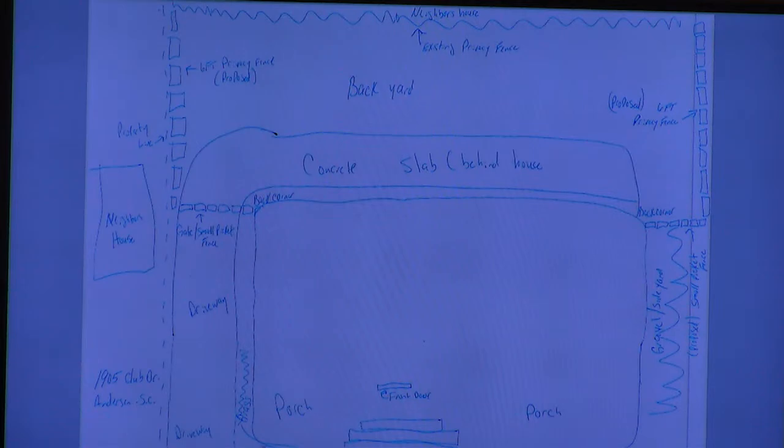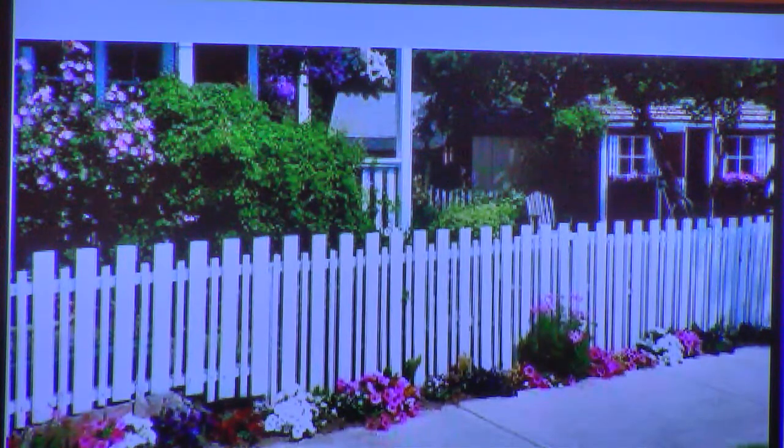The bottom here is the front of the house. Here's where the vehicular gate would be, and the picket fence would extend from the corner of the house here and from the corner of the house to the property line over here. And then from this point back is the privacy fence on both sides, and it extends back to an existing privacy fence that is the neighbor's and attaches. So this is the proposed detail on the picket fence that they're going to use.